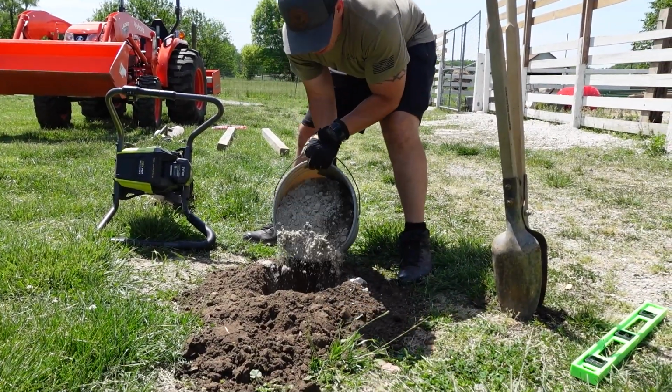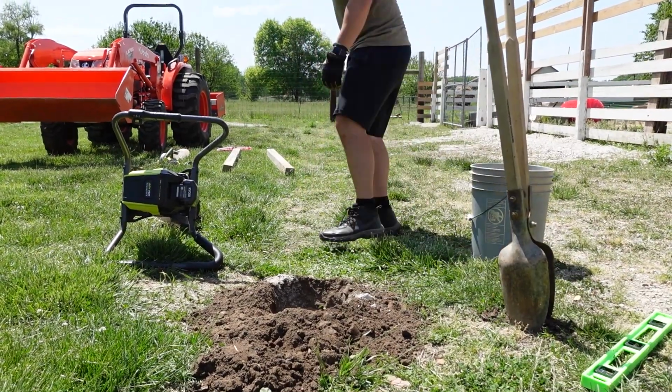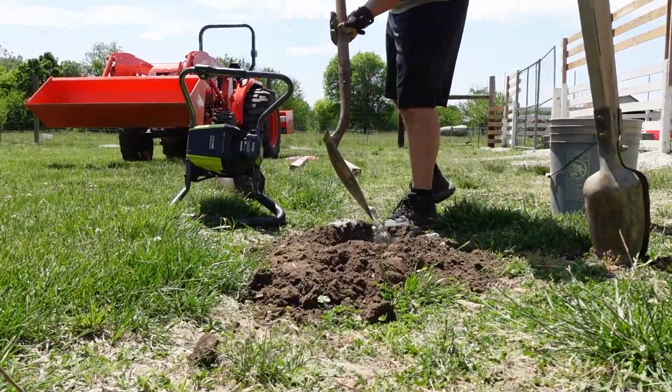So he's just putting some gravel in to help fill it up so it's not too deep, and then we'll also pack some gravel in around it to help secure it. The gravel also helps for drainage.